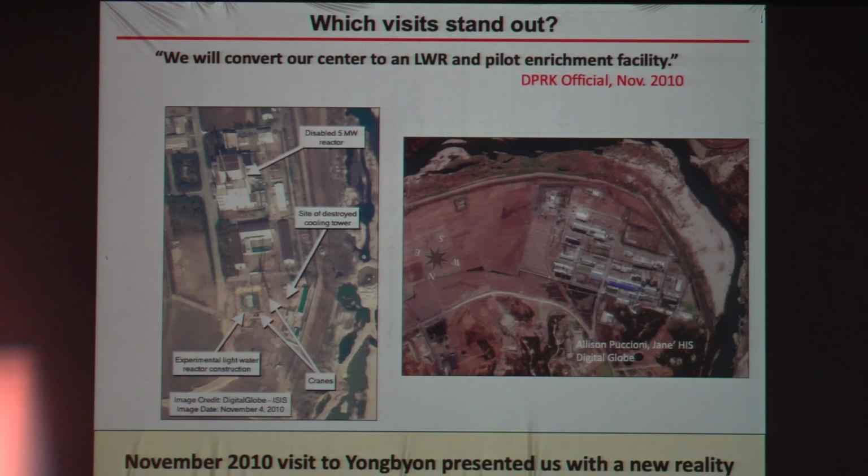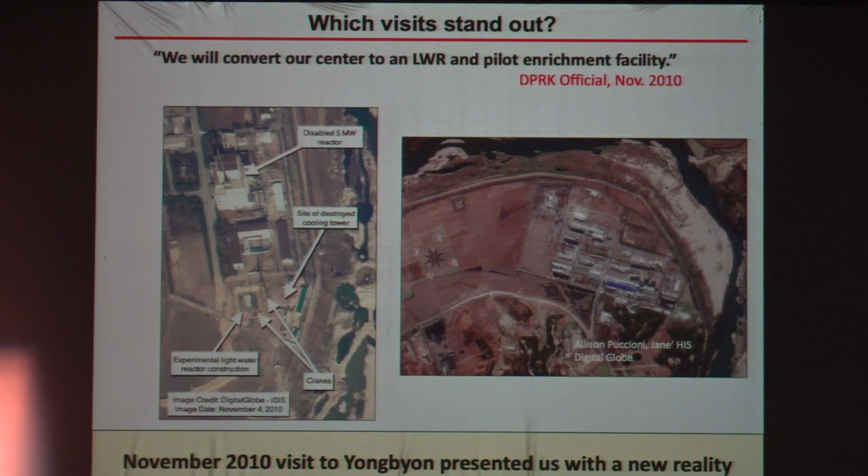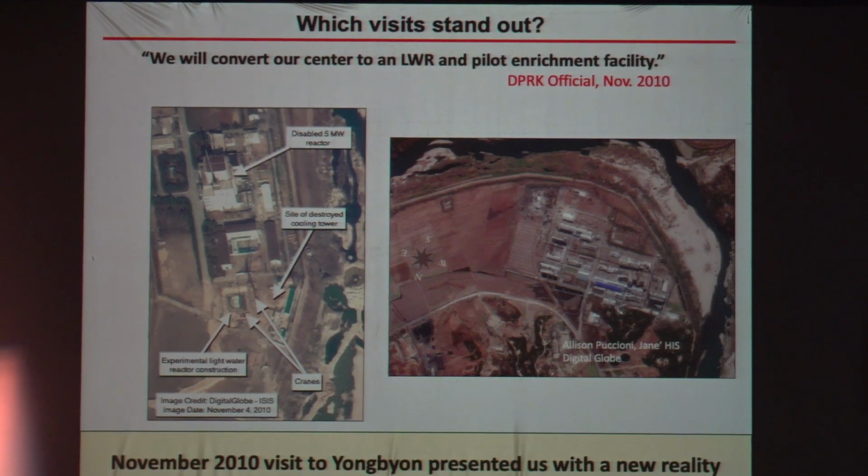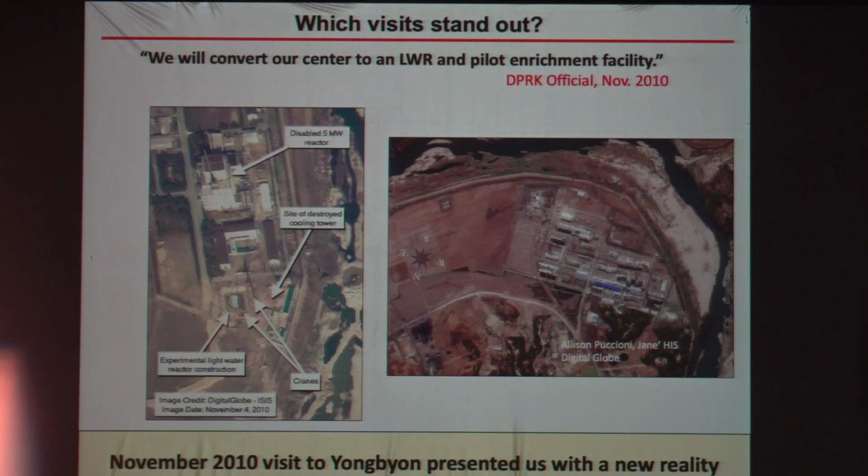Because again, that was a period of time from about February 2007 until early 2009 that there was some dialogue again. And actually, American technical teams had gotten back in there. The IAEA international inspectors had gotten back in there as well. But eventually, they were all expelled again. The North Koreans walked away.